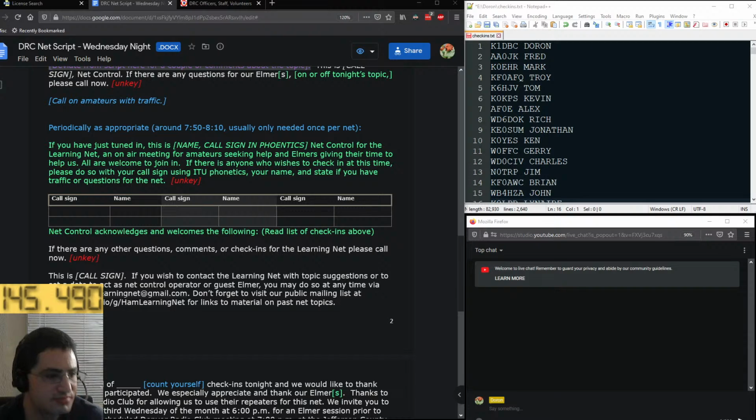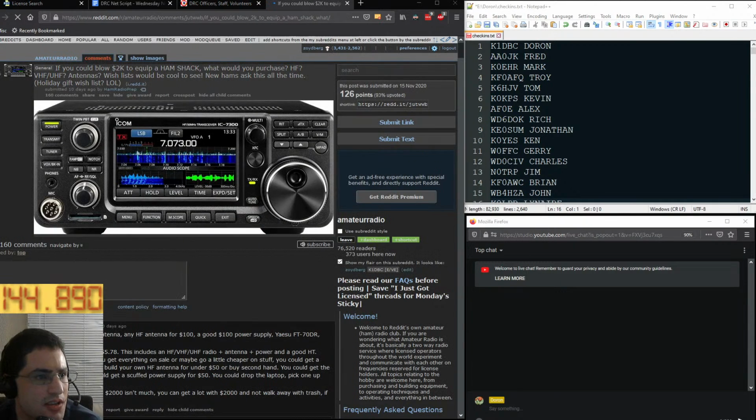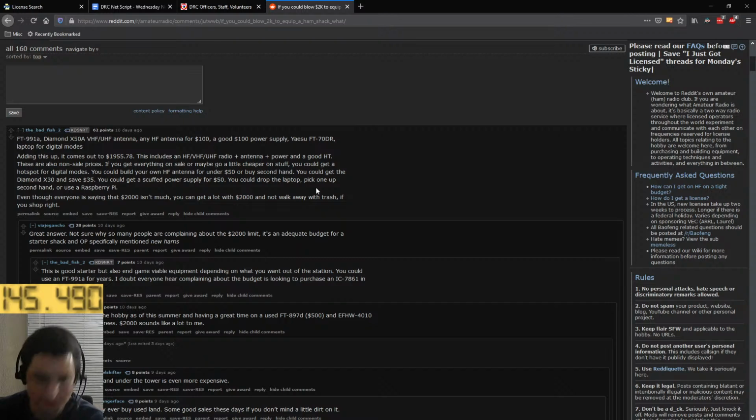W0TX repeater. I know I had heard a similar question online recently. Somebody had asked if you could blow $2,000 on equipment for a ham shack, what would you purchase? HF, UHF, VHF, antennas. So let's see. This is all the stuff that everyone was saying here. Someone was saying FT991A, Diamond X50A VHF/UHF antenna, and any HF antenna for $100. A good answer, a good $100 power supply.